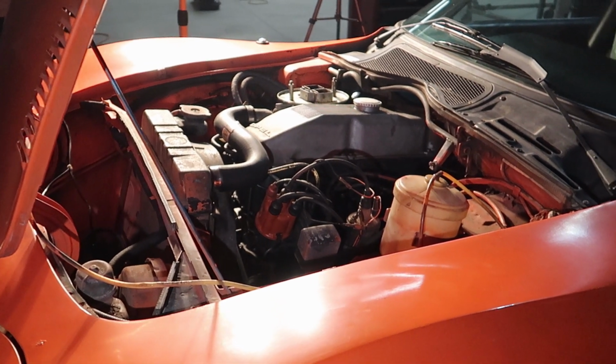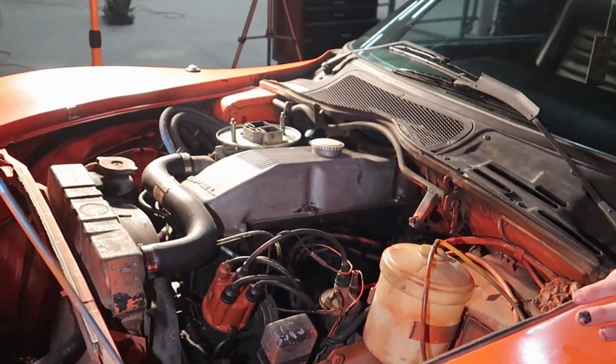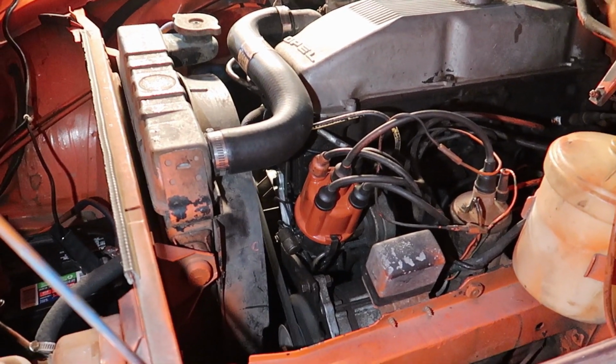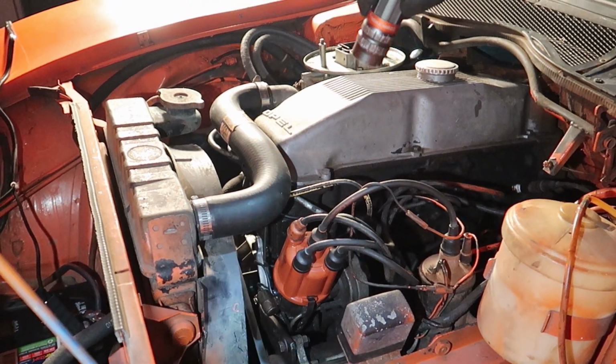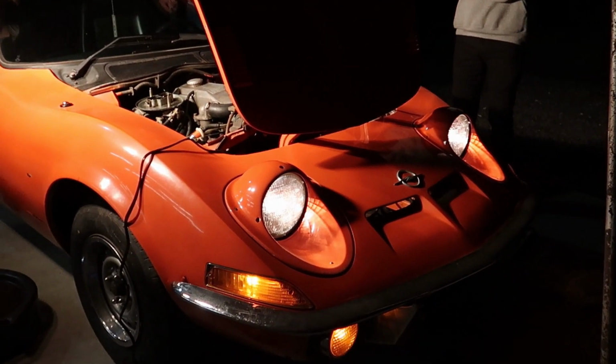Alright, it's idling right now. No way. It's under its own power. Wow, that's impressive. That's definitely the fan. I think it's hitting the shroud. Let me see the light. Let's see what we can figure out about that fan shroud, and then let's try to take it for a little drive.